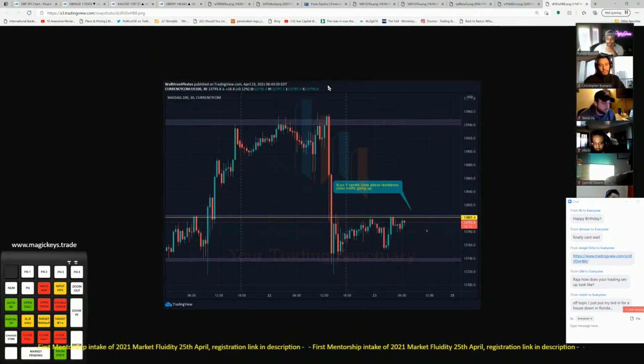Let's take a look at this chart by Angel. US 100. Buys off candle close above resistance. Looks pretty clear to me, man. Looks pretty clear. No problem at all.